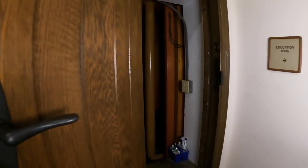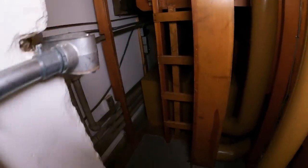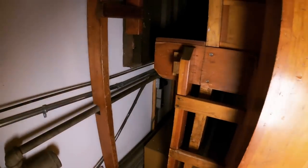So here is the Lilliputian door that was mentioned that gives us access into the chamber, and we start by walking into the grate. There's some pedal pipes along the wall. That's the 32-foot Bourdon.